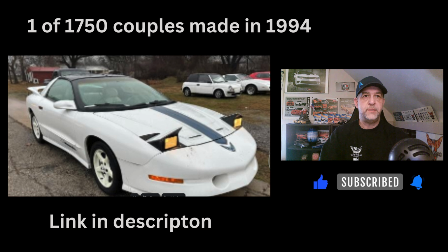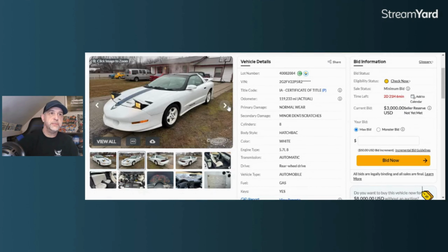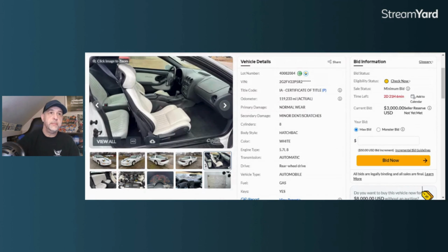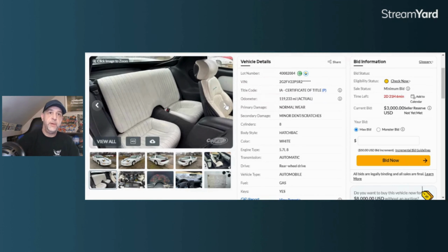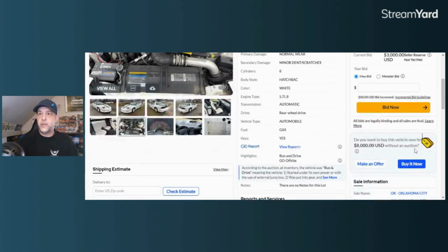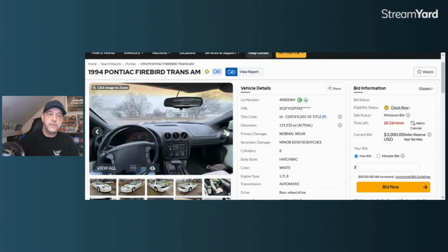So here's the details on Randy's 94 Pontiac Trans Am. It has 119,000 miles. The current bid on it is $3,000. There is a reserve on it, but let's just go through some pictures here quick. I actually saw the video of this, and it's in really good shape for a 94. It's not perfect by any stretch, but certainly worth the money I think that he's trying to get for it. You can buy this car now for $8,000, and I think $8,000 for something as limited production as this thing is, I think it's worth it.